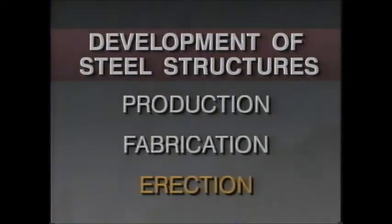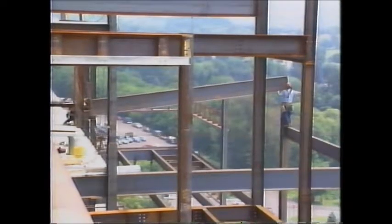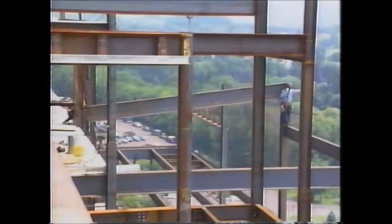Erection of steel is the assembling of the fabricated steel to make the structure. Typically, this is done by lifting and placing the steel members in their appropriate position, and then temporarily fastening them with a few bolts or welds.